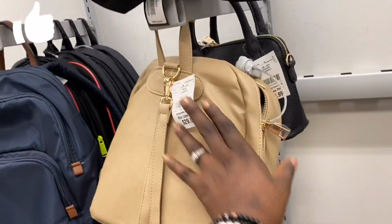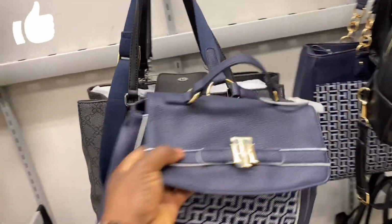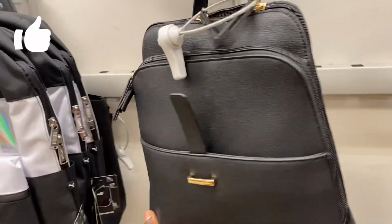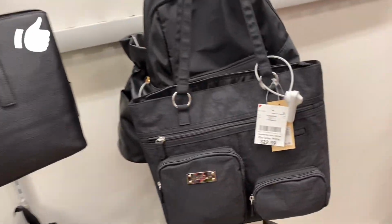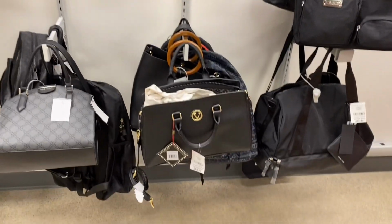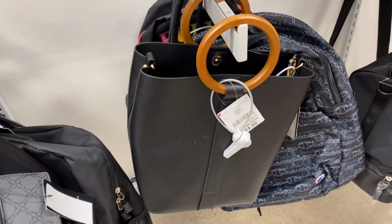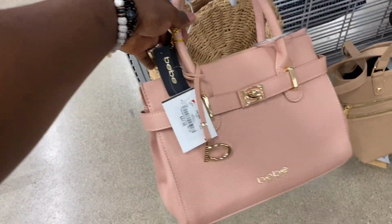This one here is $29.99. And this Tommy has been here for a while now. It's $29.99. This is cute. This is $24.99. This one here is $22.99. This one is $19.99. Oh, let me see. The one behind it is $24.99. It's cute. $24.99. And this one is $27.99.